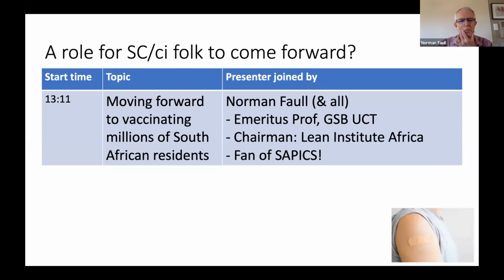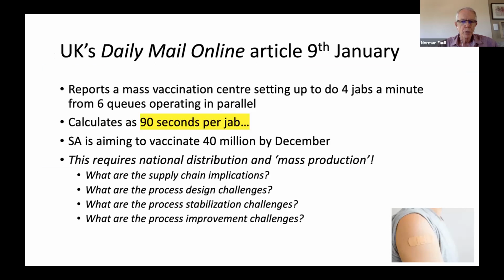So my own sense is that the supply chain and continuous improvement folk in this country may well have a role. And it would be really so advantageous if we could find a way of matching those people with this process going forward. So where this started for me was the UK's Daily Mail online had an article on 9th of January reporting that at a mass vaccination center, they were planning to do 4 jabs a minute with 6 queues operating in parallel. Now that works out to be 90 seconds per jab.